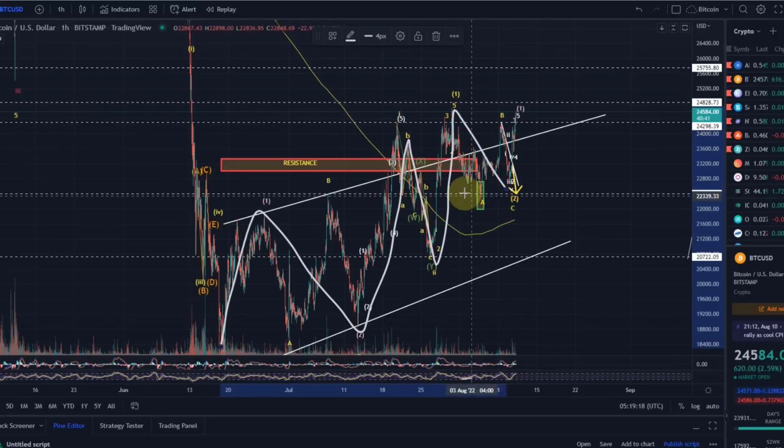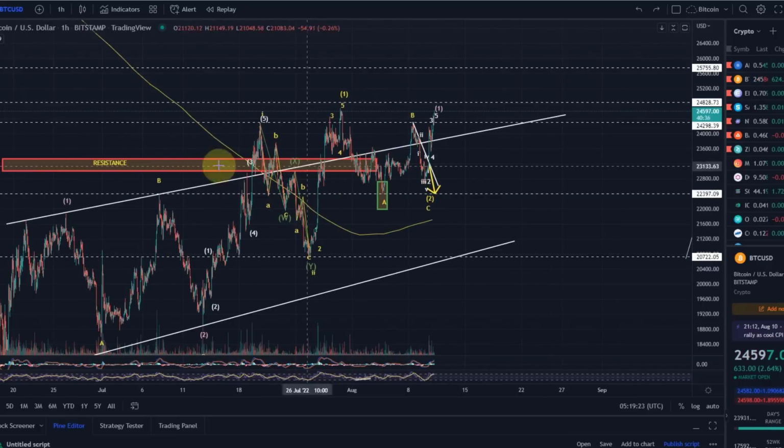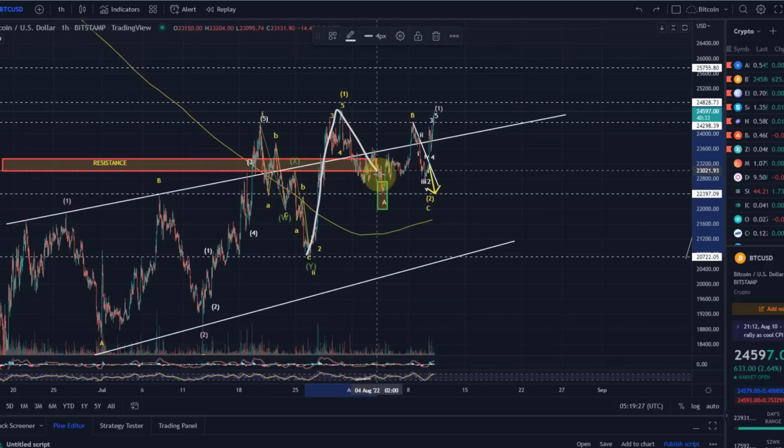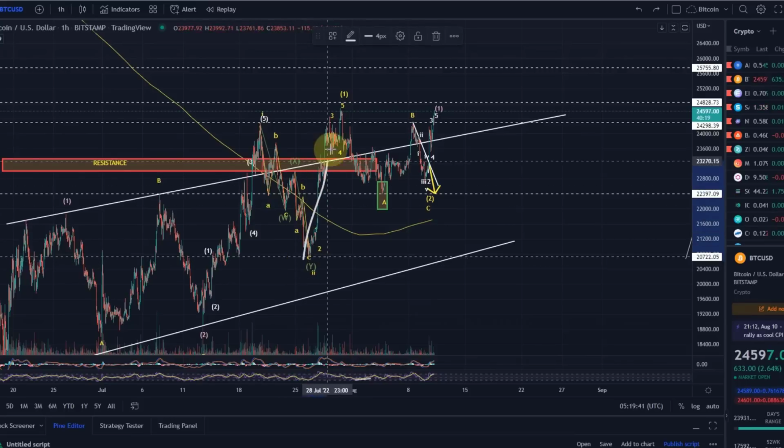Here, temporarily, it was a bit unclear in which scenario we were. I mean, for me it was pretty clear it was a 1-2. The question was only, was the 1-2 just this one? Which it wasn't, because we made that stronger retracement down there. So it was only a wave A with an overshooting wave B, and then a C to the downside, which I explained in the last few days. In the end, it turned out that this was the A and this the B, the 2.